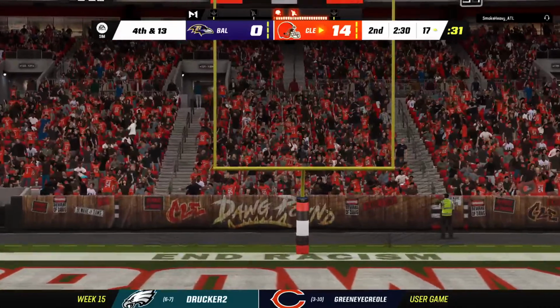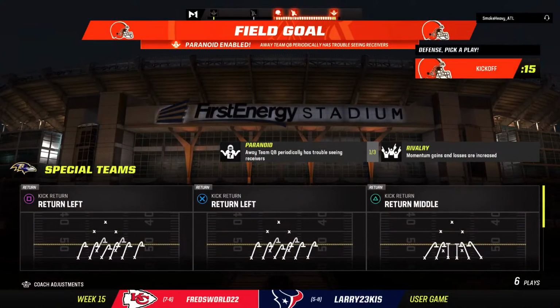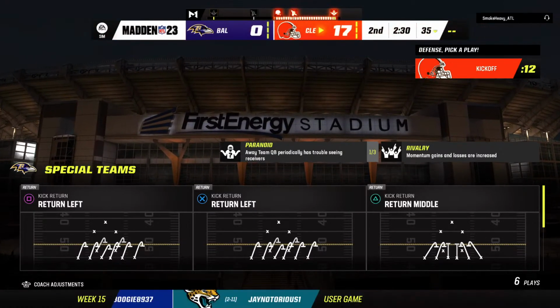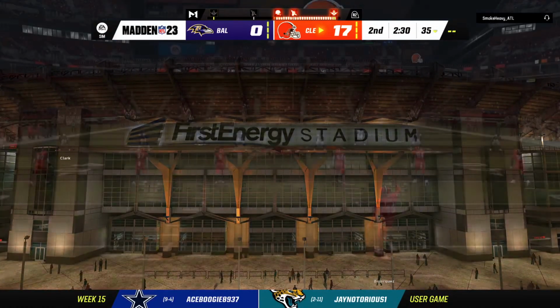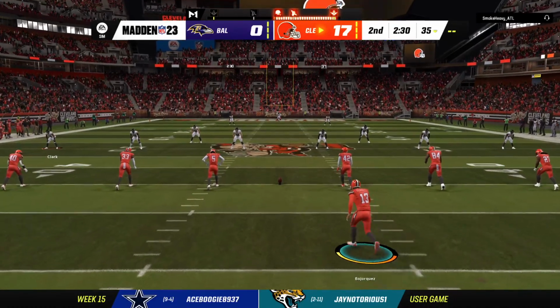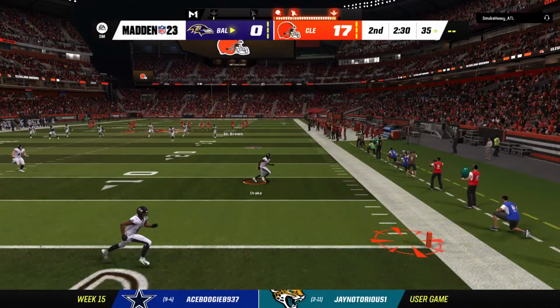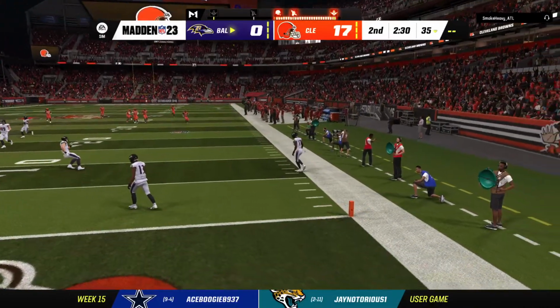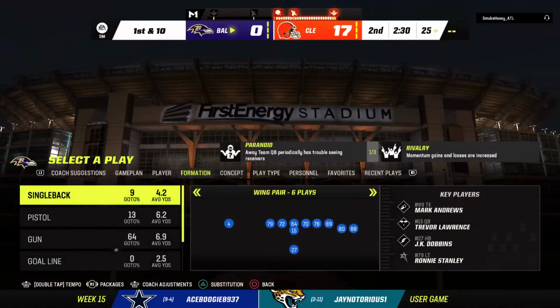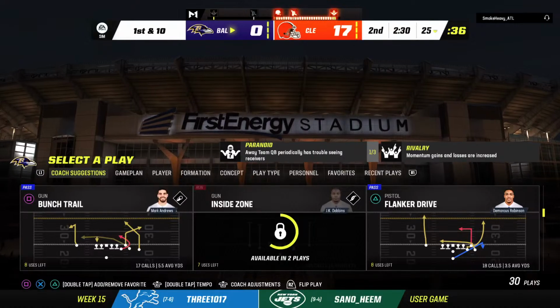York able to send this one through. And that will extend their lead even further. So 3 points there, and they continue to build this first half lead. Yeah, every little bit helps. And the more that you can put together drives and start controlling the tempo, controlling possession, finishing with points, the better off you're going to be. And that one will bounce out of the back of the end zone, so we will start here at the 25.